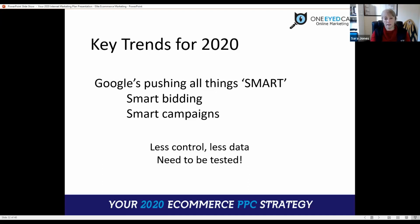We need to test enhanced CPC at the very minimum. That's the entry-level smart bidding. And as I mentioned before, we can use these experiments in our ad account to test these things and see what works. But you have to be aware of it, and you have to make sure that you are thinking about what's going to work for you.